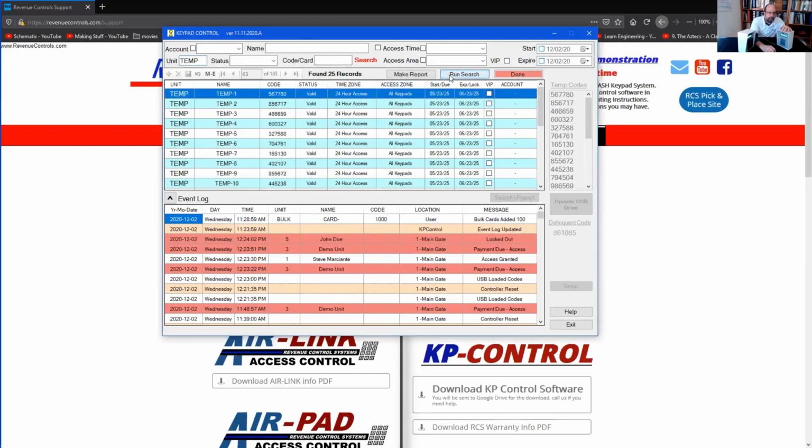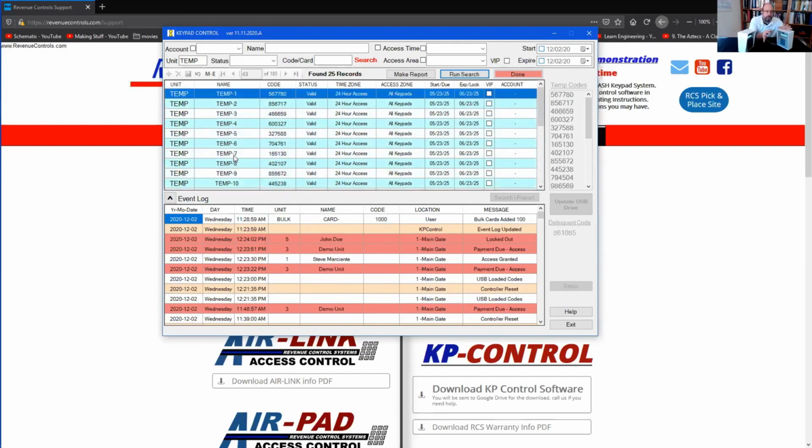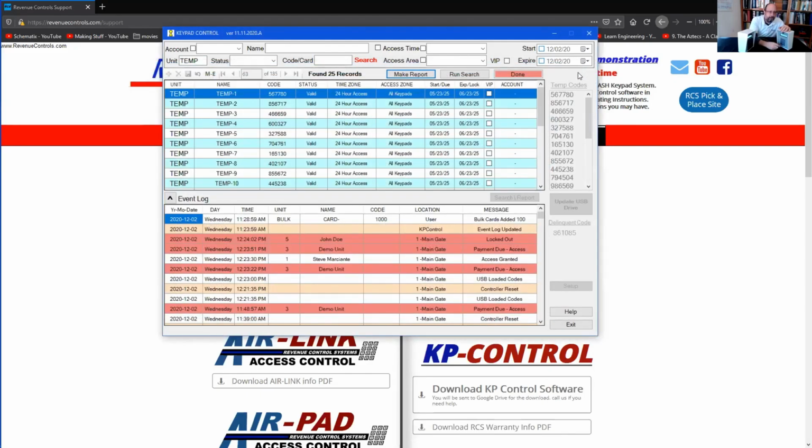So then you hit run search, and bang, the blue section now becomes your results. All the functionality of the software is built onto the main page here. And then if he hits the make report button, that'll give us a printable copy. So there's your printable copy of the report. And you can search by any of those parameters listed on top. Close that. And then for the activity, go back to the live mode, hit done.